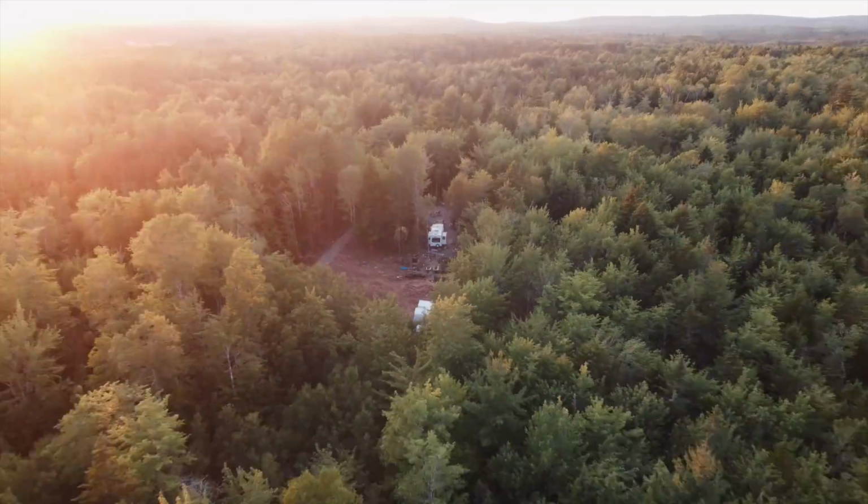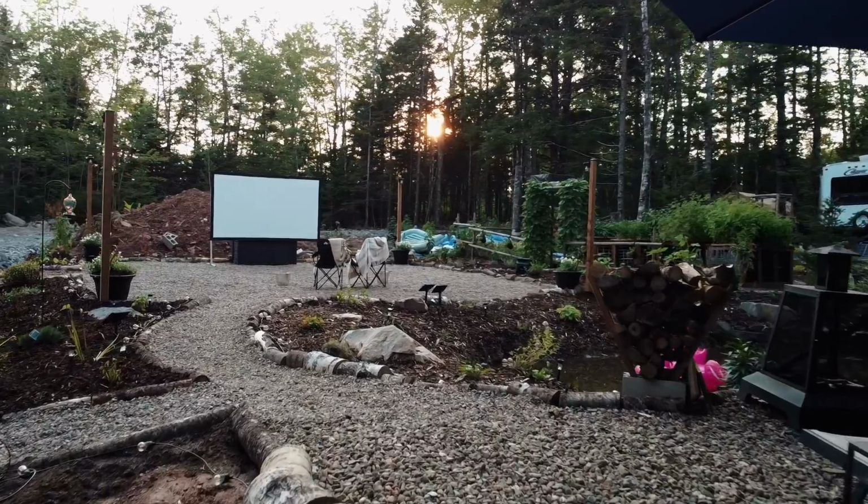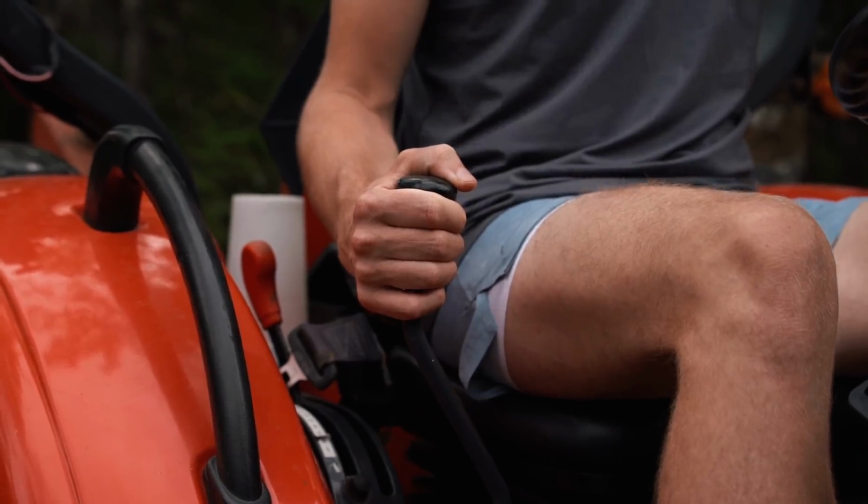We're Tyler and Todd, and a year ago we parked our RV in the middle of the Canadian forest and started developing a 10-acre piece of land into our dream off-grid home. With summer coming to an end, we're kicking things into high gear to ensure we're ready for winter.